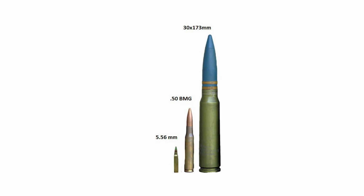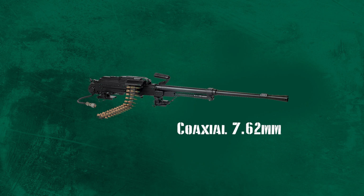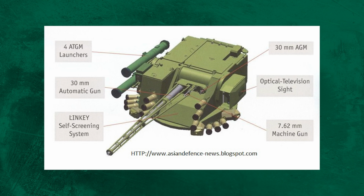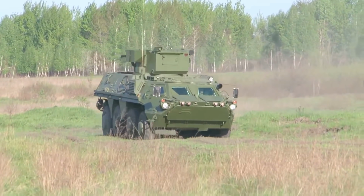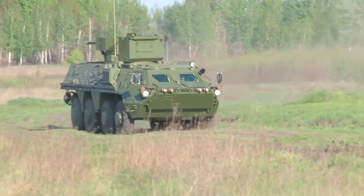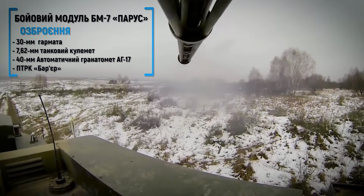The thing slings 30mm rounds at about 330 rounds per minute, which is similar to the BTR-80, and it contains a coaxial 7.62mm machine gun and 40mm smoke canisters for visually obstructing the enemy's view of you. And while the turret itself might look boxy and oversized, it is designed this way to get extra rounds of ammunition into the ready position.